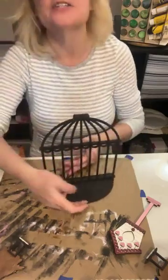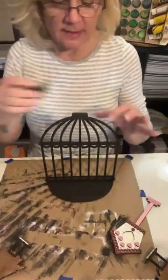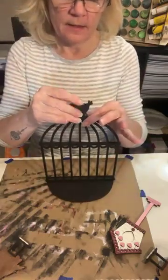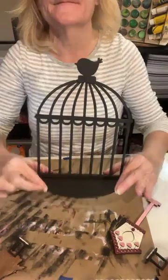So we have our bird cage. Now if you just get the bird cage itself, here's the bird cage, and then you will get this black embellishment bird that goes on it like so.